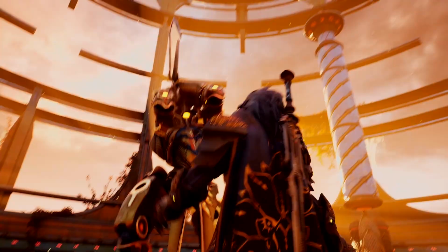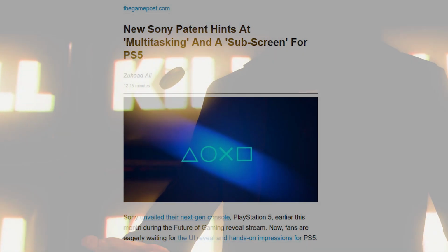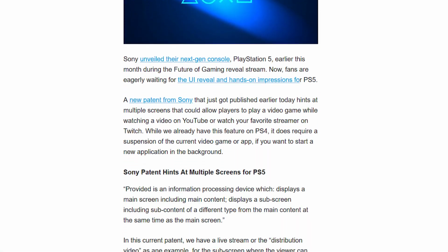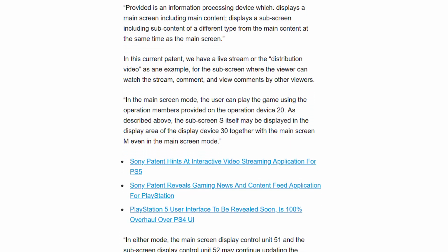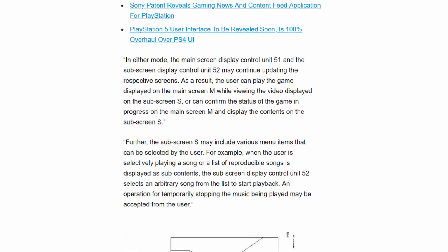Now, yeah, that's a little bit confusing, right, when you read it like that. I mean, there are some obvious hints towards just general multitasking with the UI, being able to have multiple screens up. So you could be playing a game while browsing something. You could also be playing a game while watching YouTube or Netflix or whatever it may be, just allowing multitasking at the same time.